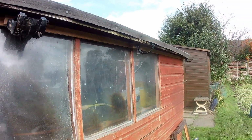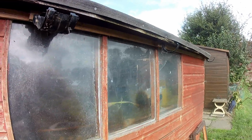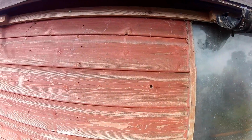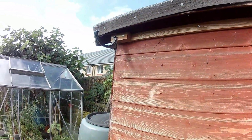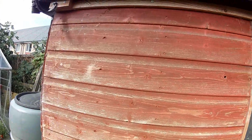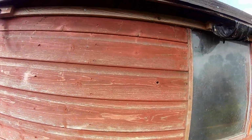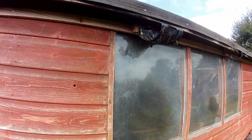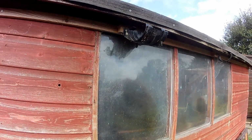The guttering should be okay. The only thing I've got to do, sorry about the wind if it's bothering you, is find some pipe for the end to go into the water, but that shouldn't be a big problem. There should be some old pipe knocking about somewhere. I'm sure there is somewhere on the allotment, but never mind.